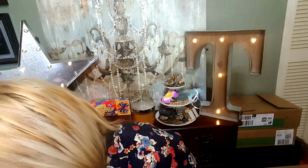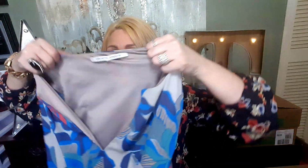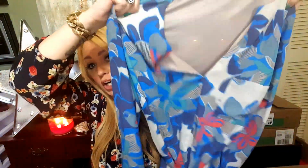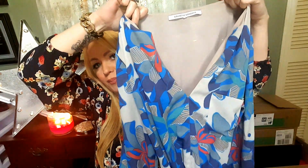Okay. This is what I wore for Easter. I requested this dress. I've seen it on someone else, and it just looked like something that would look really good on my body type, and I was right, because she found this for me, and it is a shirt dress, but it's a V-neck, which is my favorite part about it.